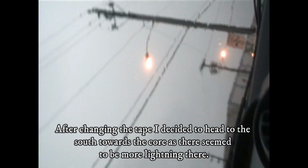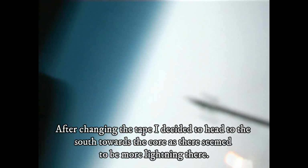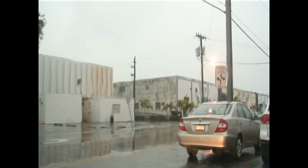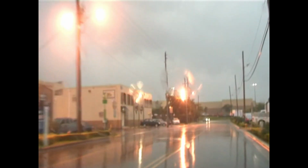Taping again. I just stopped to change the tape. And I will head south because the storm seems to be producing more lightning there. The whole thing is a storm, but there is one very strong core south. Okay, so let's go. I'm heading for that lightning-producing direction.